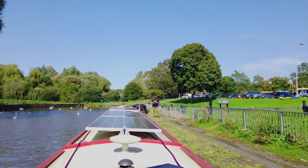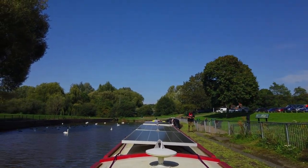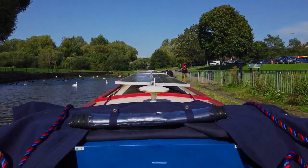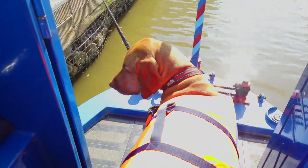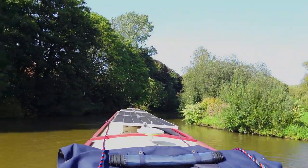Ali's already at the front, ready to unhitch and cast off, and then we can be on our way. So let's get to it. Even Ziggy's nice and early, ready to go. Hi Zig. Ready? Now we're on our way onto the Weaver again.